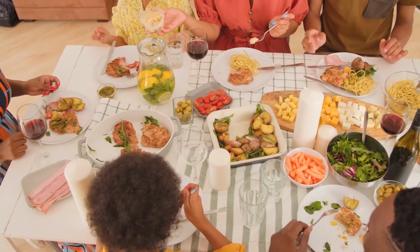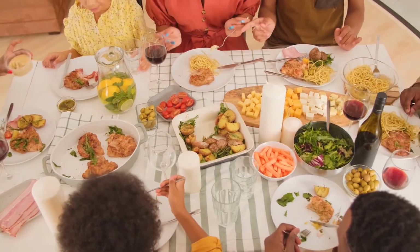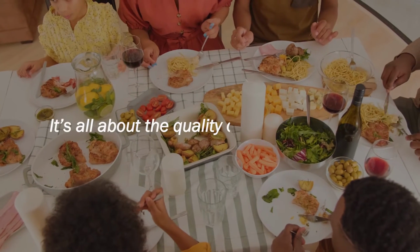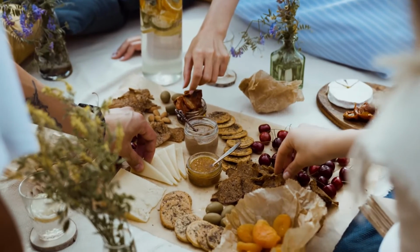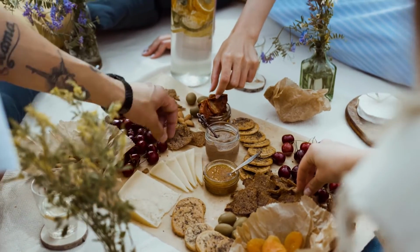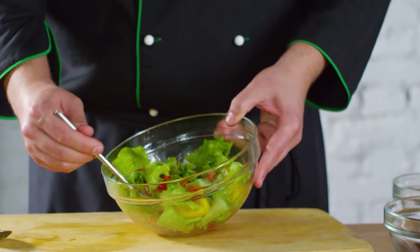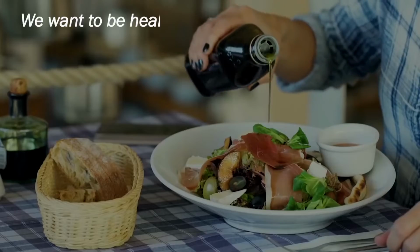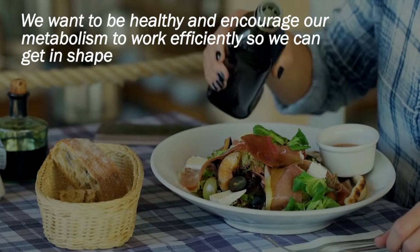In nutrition, it's not necessary to consume too few calories like what diet culture on social media promotes. It's all about the quality of nutrients you're getting every day. Not to mention, restrictive diets tend to leave you deficient in vitamins and minerals you need, as well as leave you starving and low in energy. And we don't want that. We want to be healthy and encourage our metabolism to work efficiently so we can get in shape.